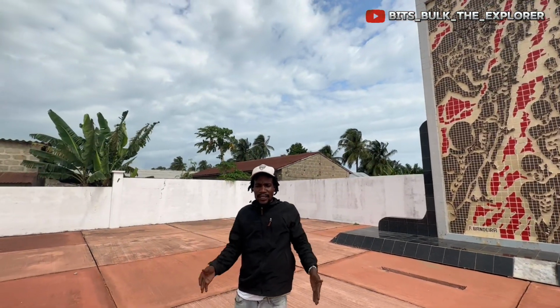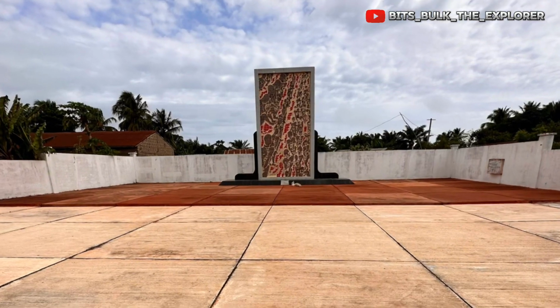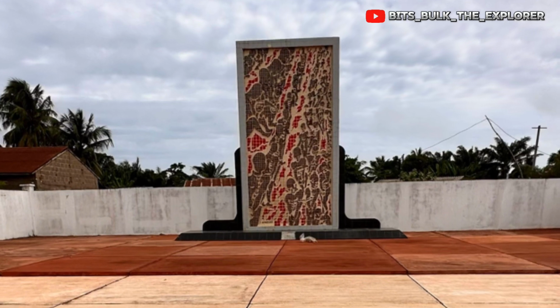This represents the slave route. Every Sunday, prayers are being done in this place in remembrance of the slaves. Next, we will be heading to the sixth place, which is the Tree of Return.